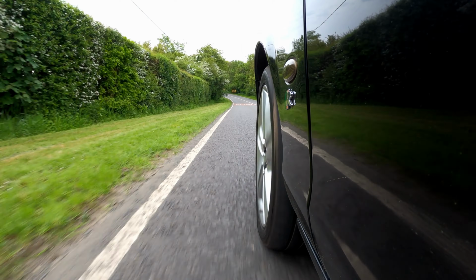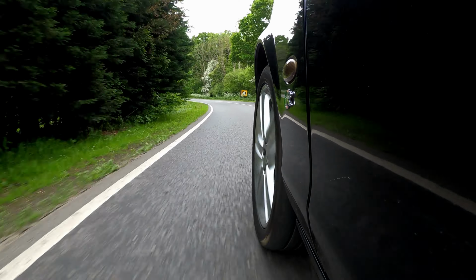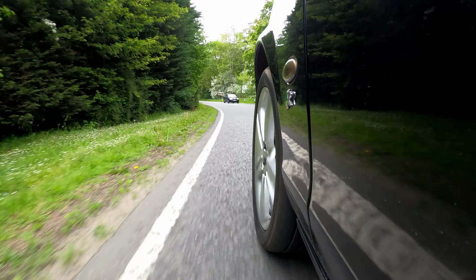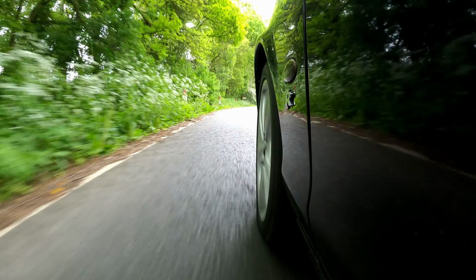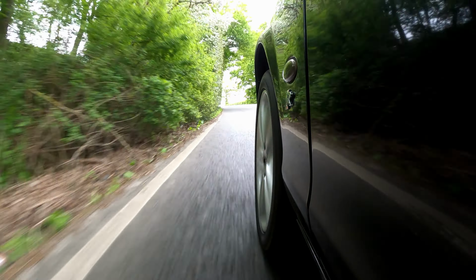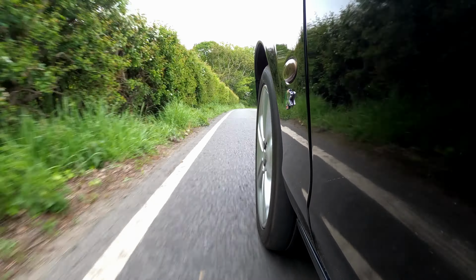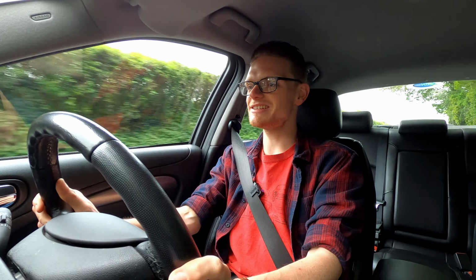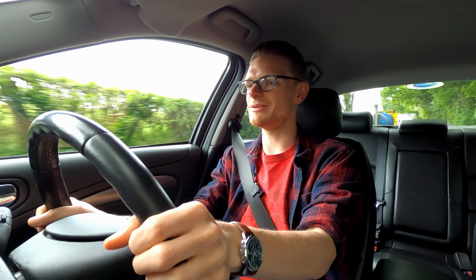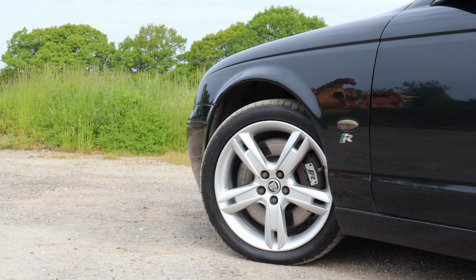Chuck the S-Type R into a corner and it accounts for itself remarkably well. Clings on, doesn't roll around. It's tight and it's sharp and it feels on its toes and ready to go, exactly like a sports saloon should. Changes direction incredibly sharply and quickly for such a big, comfortable car. The steering in S-Type fashion has got a lovely weight to it as well. You've got a good idea of what the front wheels are doing, but it's not too light. You want some feel to it.